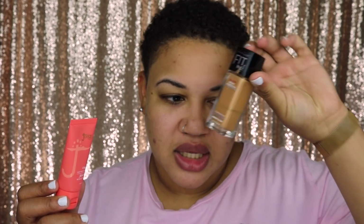The one thing about the packaging that I don't like, it's really pretty. I love this coral color, and I love the gold Juvia's Place logo. It's just really cute, and it's 1 fluid ounce, which is standard size for a foundation. But I will say that I kind of wish that you could see through the bottle. I mean, the good thing is that in Ulta they have testers, so you can test it out, but you can't see the product. What I do like about this is the fact that you can squeeze it out, so you can get every last drop out of this bottle of foundation, which is not always the case for a foundation like this, where you kind of just gotta bang it, scoop it out. I'm here for this packaging. I just wish that you could see through it.